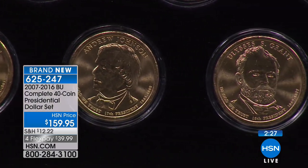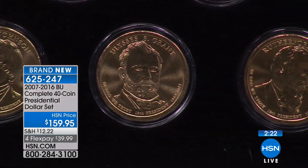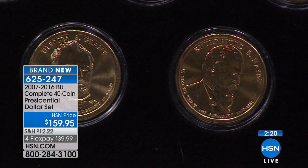We were talking about that before the show. The Ronald Reagan coin, tremendously popular. And you can pay so much more just for a single one, right? Yeah, and you're getting the entire set.